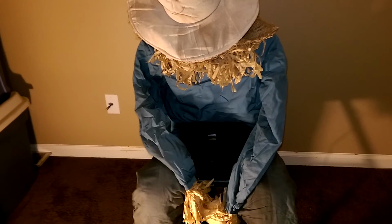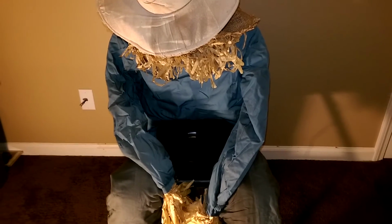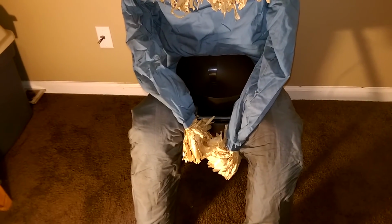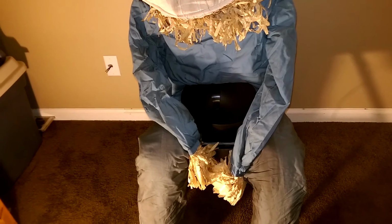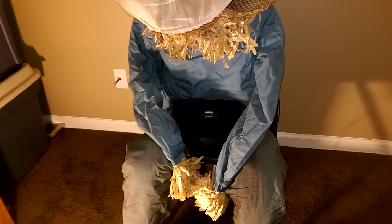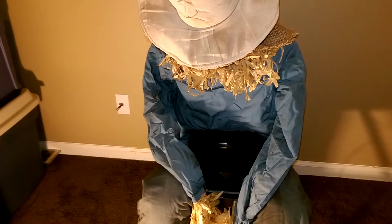Other than two modifications that I'm going to do, one is I'm definitely going to bulk up the arms a little bit. Another thing I wanted to do is possibly change the hands to either put better looking stuffing, hay or whatever on the hands, or maybe even use gloves to make it look a little more realistic. But other than those two modifications, I'm very, very happy with the prop. Not too much detail, but for a pop-up startle prop, I think it works well.